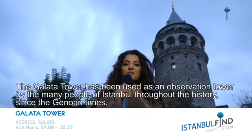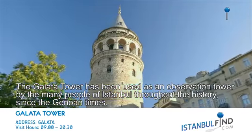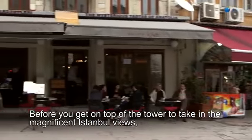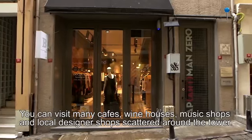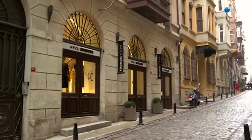The Galata Tower has been used as an observation tower by many people of Istanbul throughout history, since the Genoan times. Before you get on top of the tower to take in the magnificent Istanbul views, you can visit many cafes, wine houses, music shops and local designer shops scattered around the tower.